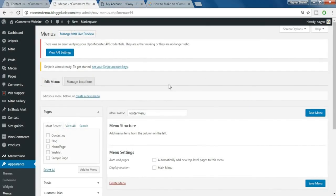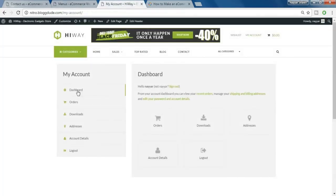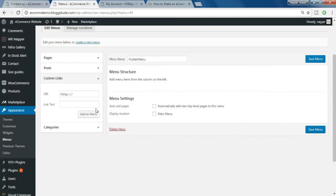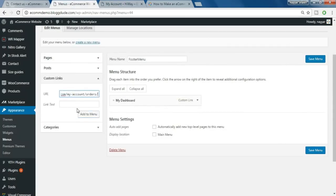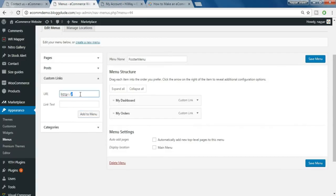Now go to the menus, and from here select custom link, and in the URL copy this URL. Now right click on the dashboard and select copy link address, paste it over here. In the link text, type in my dashboard. Okay, click add to menu. Then again on the orders, right click on the orders and copy link address, paste it over here, and in the link text type my orders, add to menu. Similarly for downloads, addresses, and all this stuff.